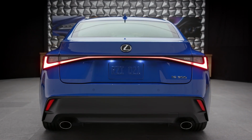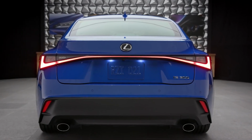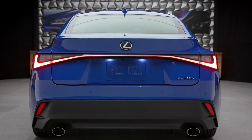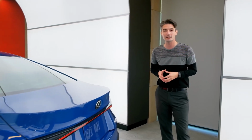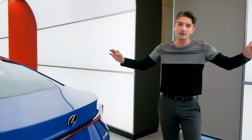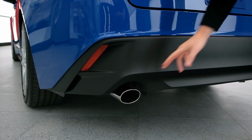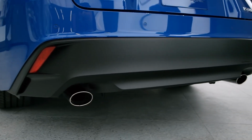And one of my favorite design cues on this vehicle is the rear end of the IS. It really showcases the wide stance of this vehicle with this new blade light. Signature L design, all LED all the way across, and in the middle, it uses 2 socket LEDs to showcase a perfect illumination without any separation. Finishing out the rear design is a larger rear diffuser in matte black with a new style dual exhaust system.